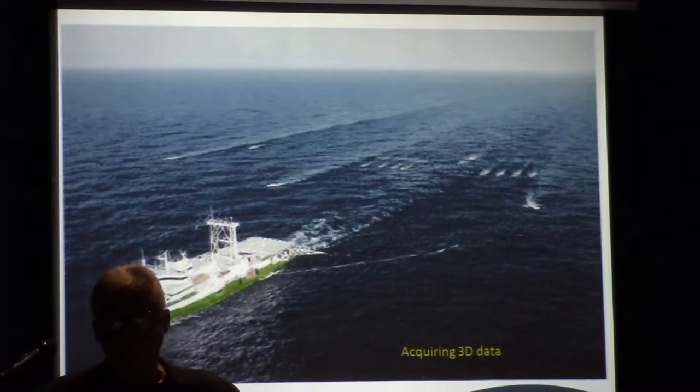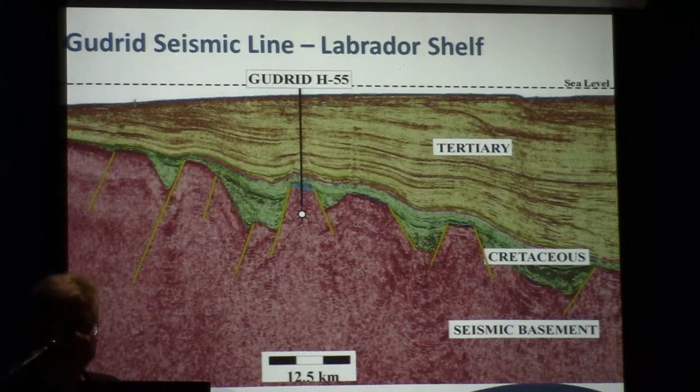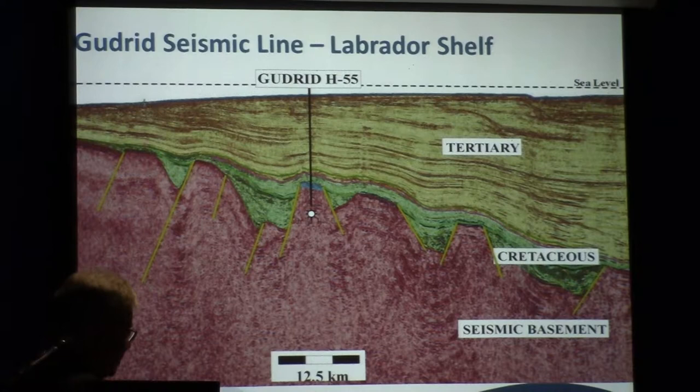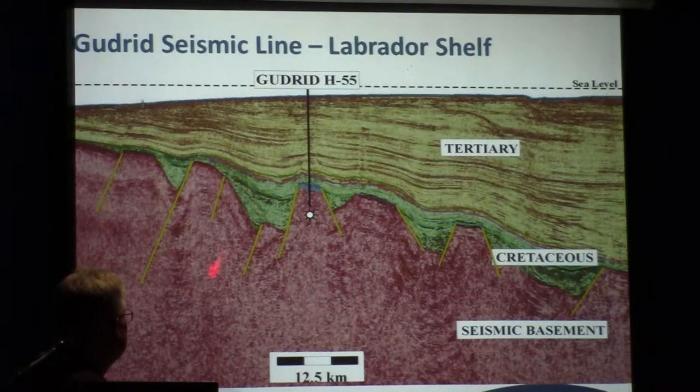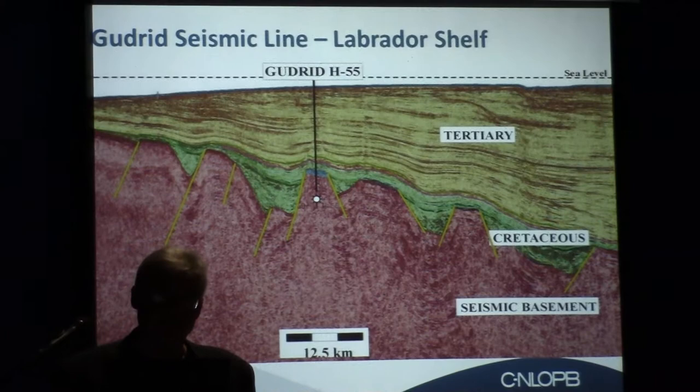Or sometimes you have to spend some time in harbor. This is an example of a Labrador shelf. The sediments are in yellow and green, and these are Precambrian rocks with low potential for petroleum. But right at the top is some Paleozoic carbonate, and that's the discovery of Gudrid. And that's gas with associated condensate.